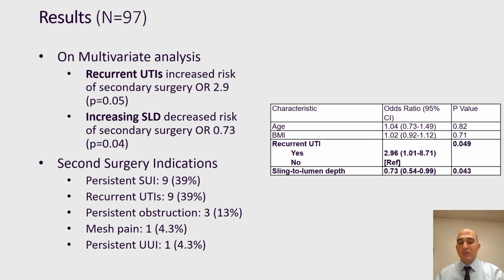The indications for secondary surgery are listed below, the majority being persistent stress urinary incontinence or recurrent UTIs, being about 40% each of those categories, persistent obstruction requiring a urethrolysis in about 3 patients, mesh pain requiring additional surgery to remove residual mesh in 1 patient, and persistent urinary urge incontinence requiring Botox in 1 patient.